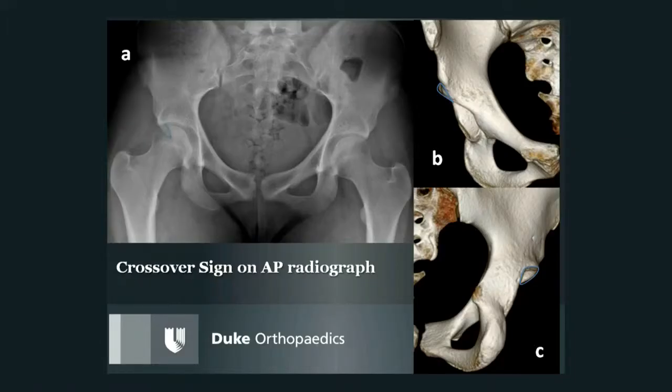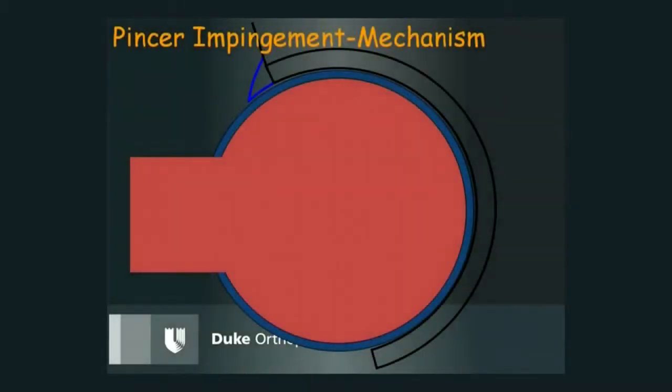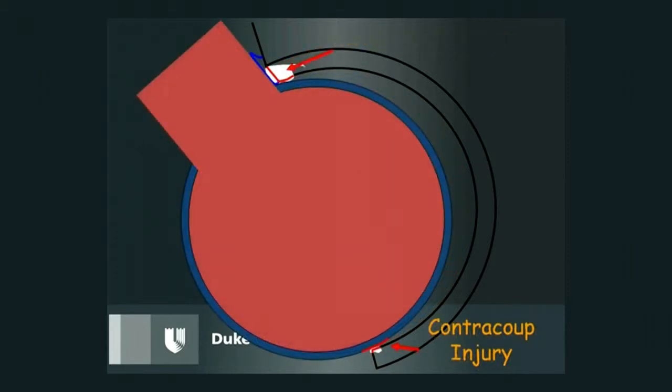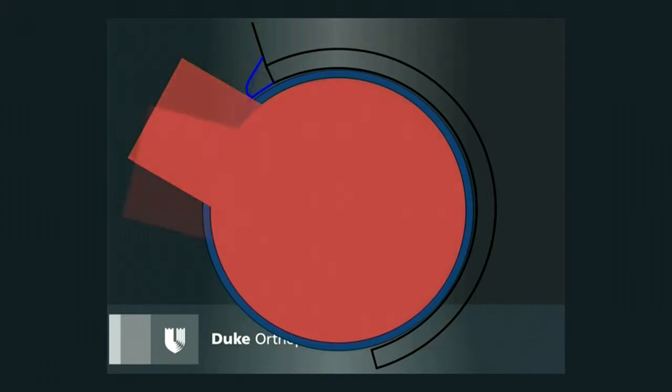What's that look like on the X-ray? This is a three-dimensional CT scan of the pelvis, and you can see here there's this extra bump of bone out here, there and there. That's where you're getting that pinch. And the mechanism for this one is more, like I said, that crush phenomenon, where it crushes the labrum and the cartilage as well. So that's what I do pretty much day in, day out, is fix all those things.